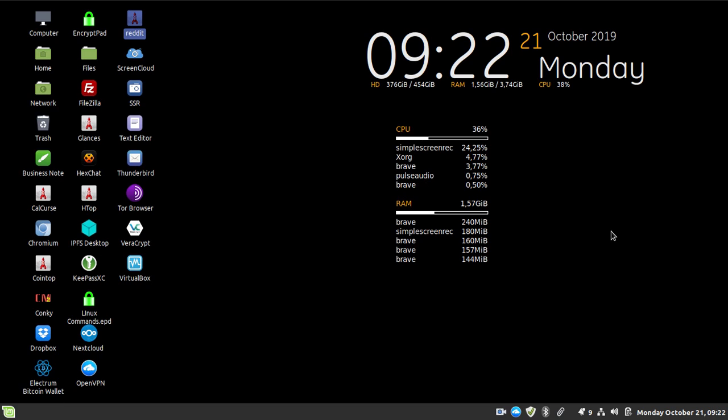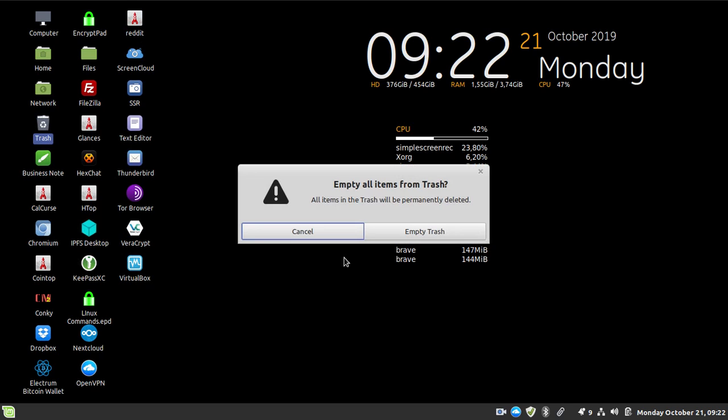This one is going to be concerning backups. What is the best way I have found thus far to do backups? Now, backups have never been an easy task.